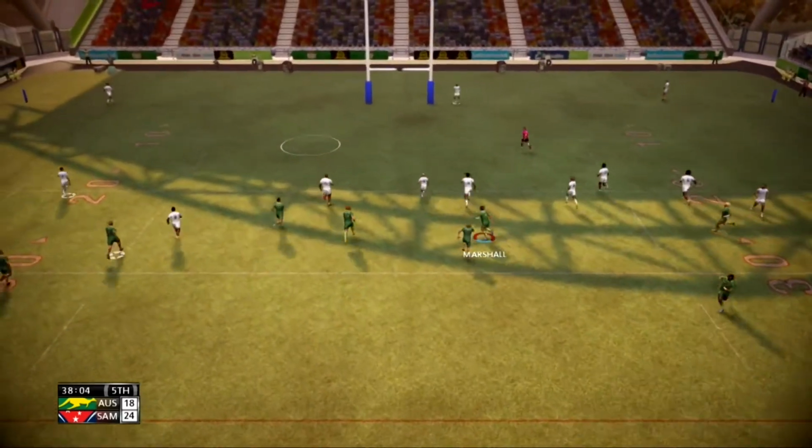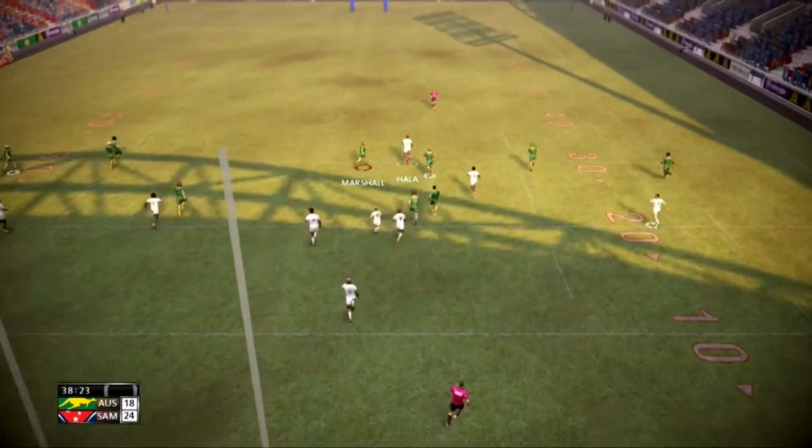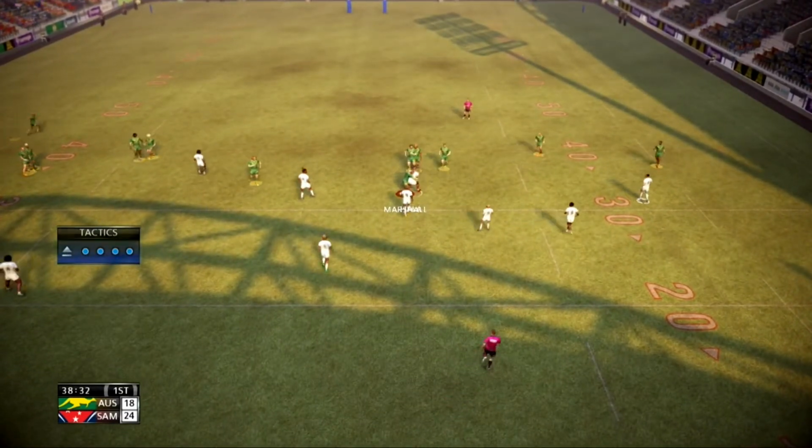Marshall. This will come down with snow. He's there to bring the kick back. Dashes through the line. One. Captured by the defence.